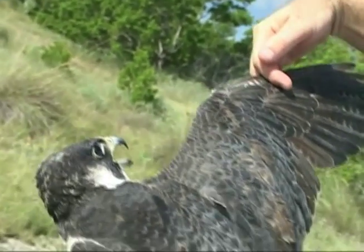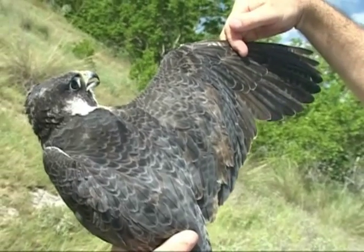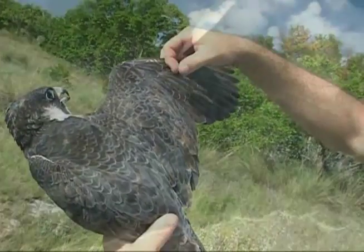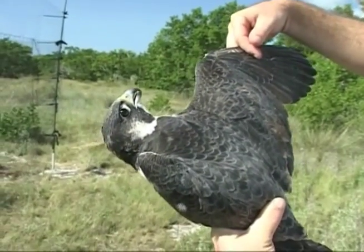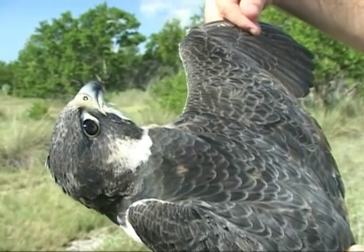This is actually a second-year bird. It's in the second year of its life, and I can tell that because some of these feathers that I'm looking at are reddish brown. Those are juvenile feathers. So it's replaced most of its feathers with adult bluish gray feathers, but some of them are still retained juvenile feathers.